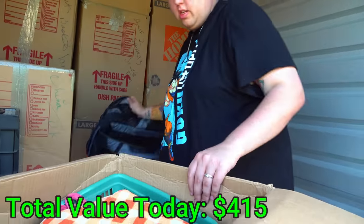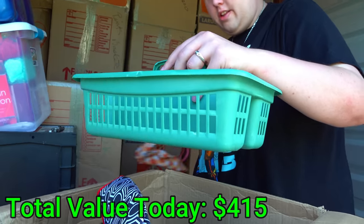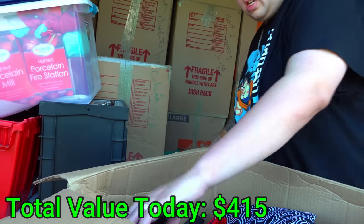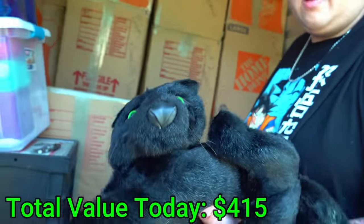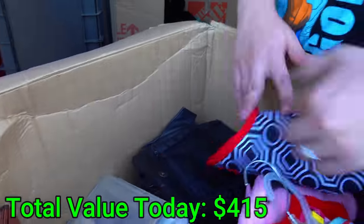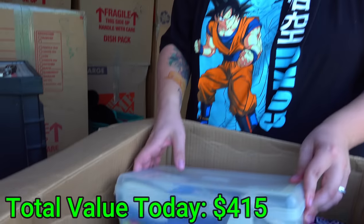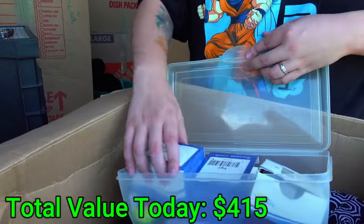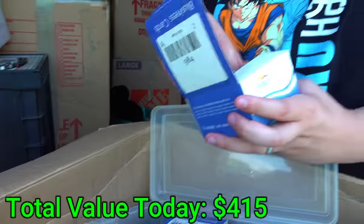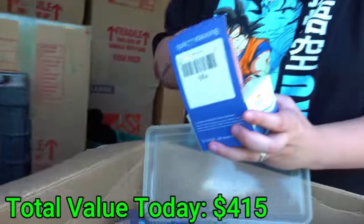Okay. Then we got a bag, this little divider thingy here. Is this a monkey or a cat or what is that, a panther? Looks like a panther to me. All right. What's in here? What are these? Business cards. Are they? Well, let's see. Is that what it is? Oh no, these are 25% off coupons, but their business cards are in there.